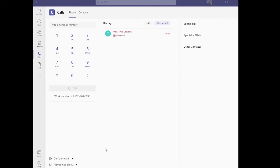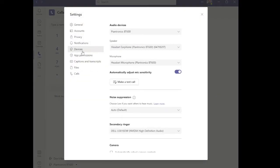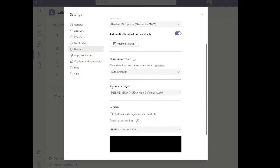But if that's the only setting you change, that means your calls will only ring through to your headset, which means by extension, you must be wearing your headset. The additional setting that we want to check is actually under devices. You scroll down just a little bit and look for this secondary ringer option.